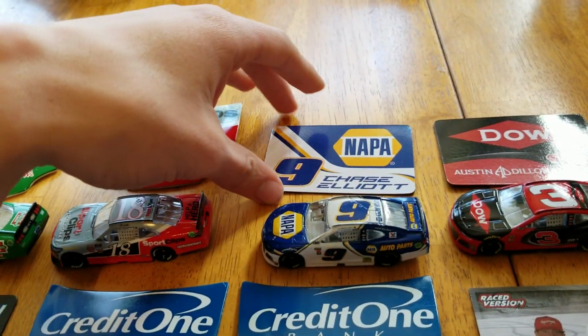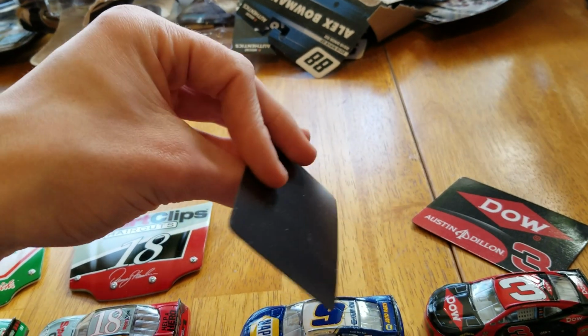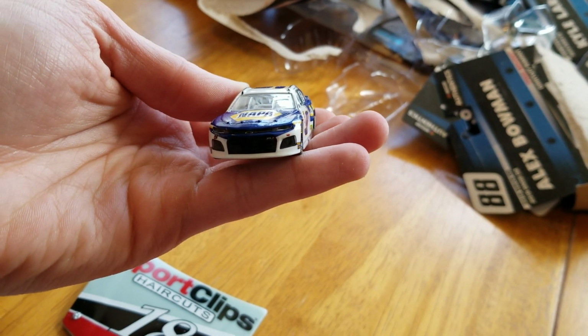So now we have 2019 cars again. This is Chase Elliott's NAPA car. This is the magnet. Let's see if it has kind of the same effect. It kind of does.